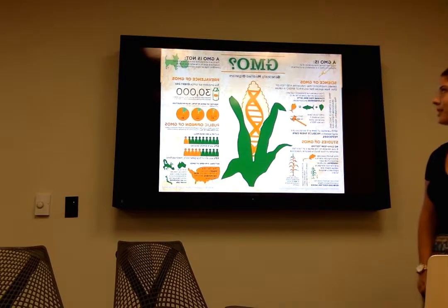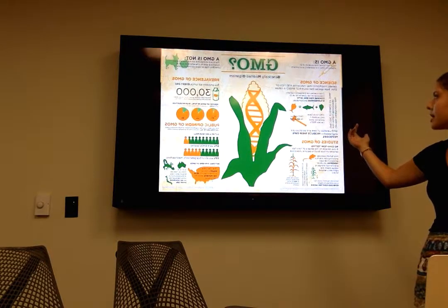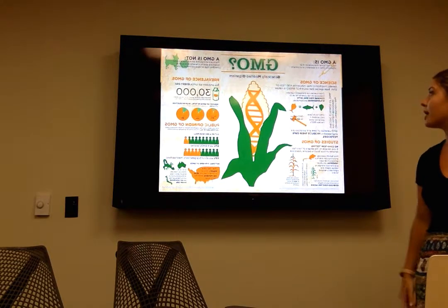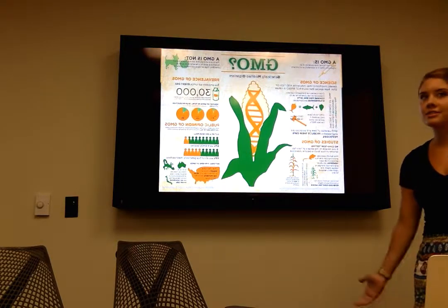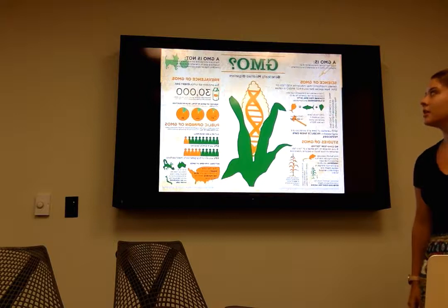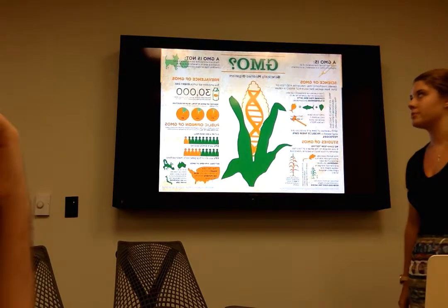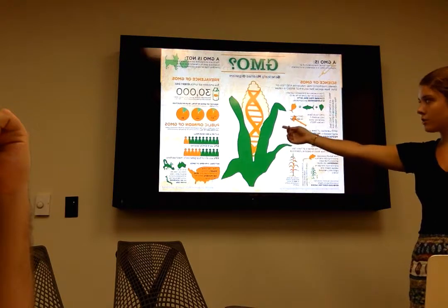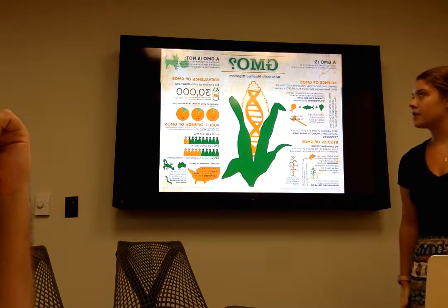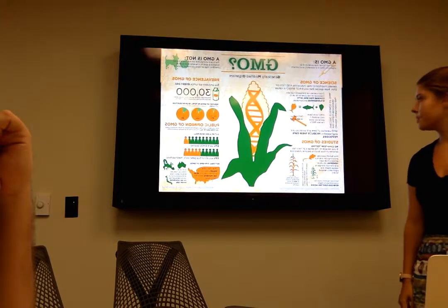Okay, so here's a little diagram with some information about GMOs. That kind of goes with what I was saying, like they've done, I guess in a lab, they combined fish DNA with strawberries. So that just kind of shows that this isn't stuff that would happen in nature. How common it is. There's 30,000 different GMO products in a typical grocery store. Some of the main plants affected are soybeans, cotton, and corn, soybeans being 94% GMO, cotton 90%, and corn 88%.